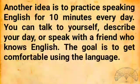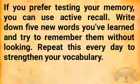Another idea is to practice speaking English for 10 minutes every day. You can talk to yourself, describe your day, or speak with a friend who knows English. The goal is to get comfortable using the language. If you prefer testing your memory, you can use active recall. Write down 5 new words you've learned and try to remember them without looking. Repeat this every day to strengthen your vocabulary.